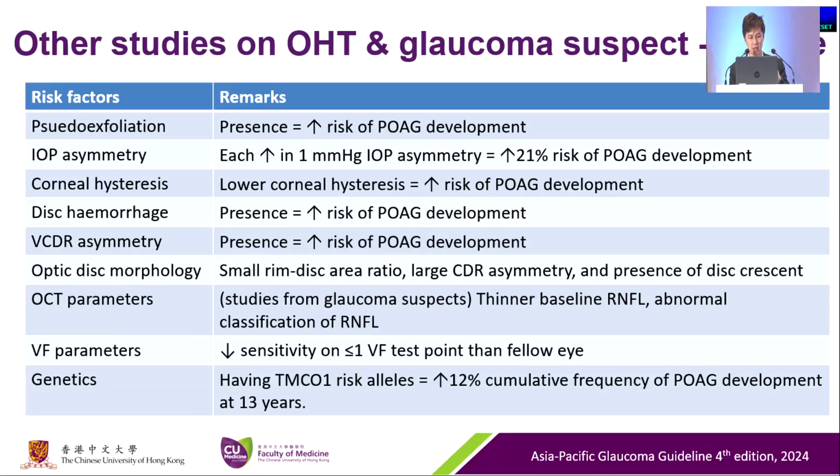In the guideline, I've also included the risk factors that are probably going to be related to OHTS. Some of them are related to the OHTS studies, some of them are from other studies. Importantly, the OCT parameters are actually from studies that involve glaucoma suspects. So thin baseline RNFL perhaps indicates pre-perimetric glaucoma, and also abnormal classification of RNFL as well. These are something that you might have to bear in mind.